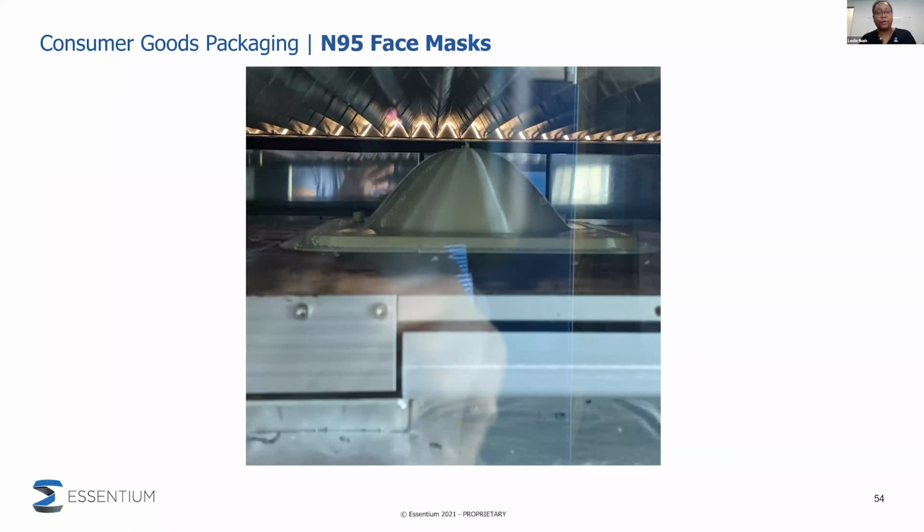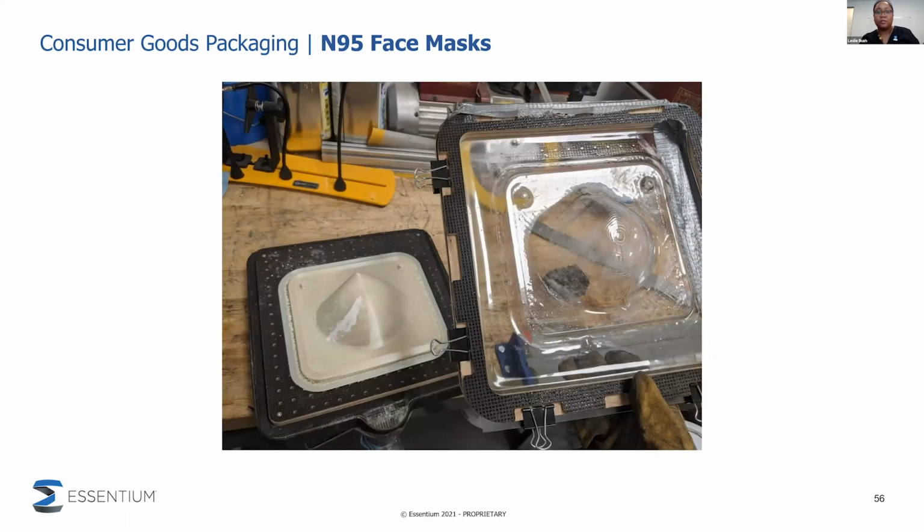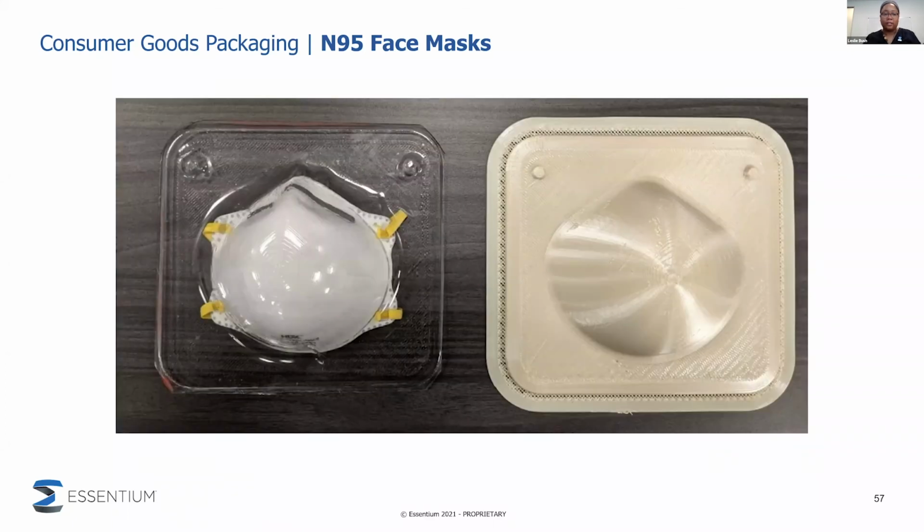So we can see a photo of the finished part in Essentium's HSC 3D printer. See the talcum powder applied thoroughly to the mold for easy release. The final pulled part. And for context, placing the N95 mask into the plastic packaging.